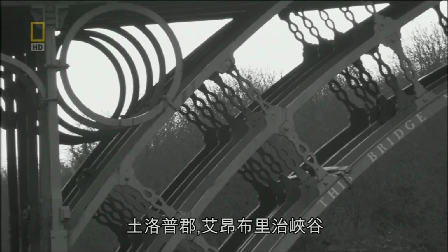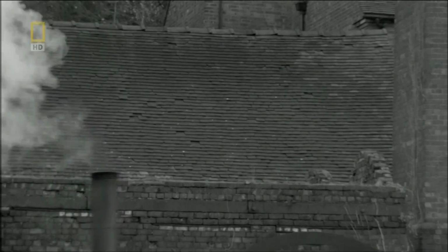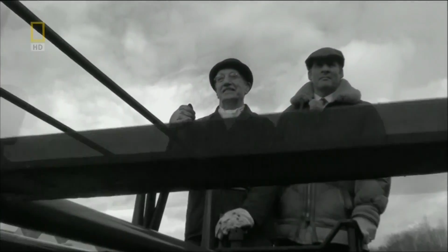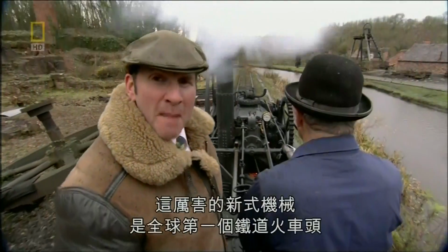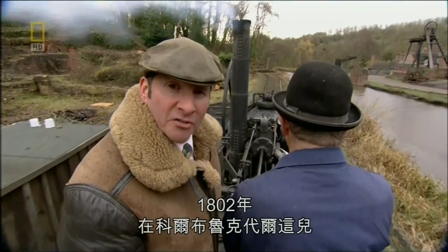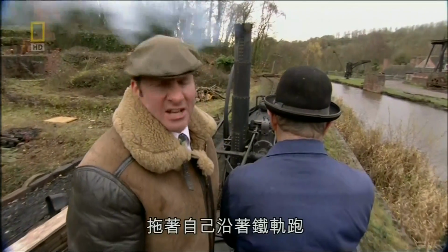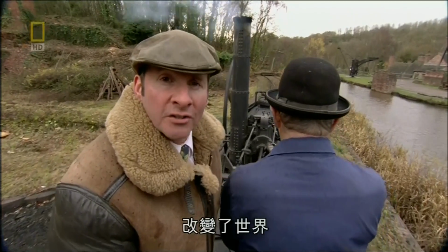Iron Bridge Gorge, Shropshire. At the dawn of the 19th century. This amazing contraption was the world's first railway locomotive. In 1802, here in Coalbrookdale, powered by spluttering steam and coal, it hauled itself along iron rails and transformed the world.